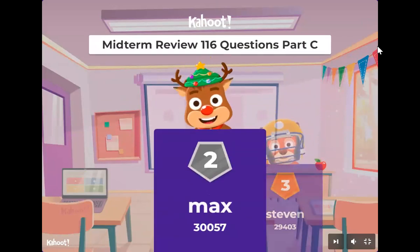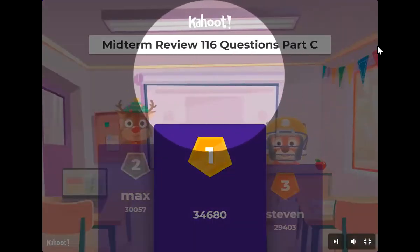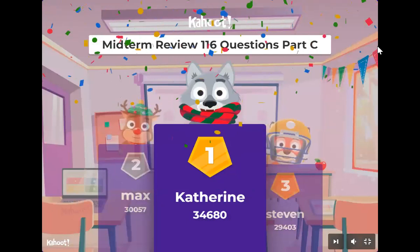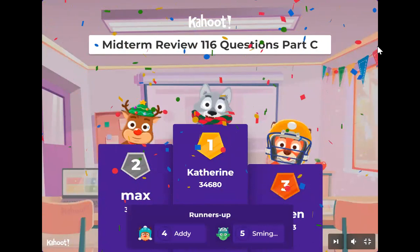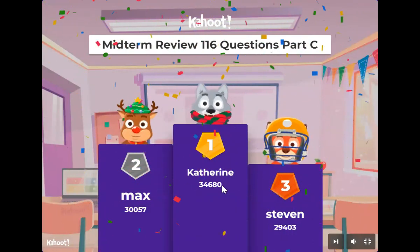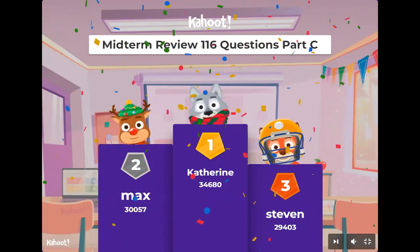Steven, Max, and the gold. Catherine. Yeah, runners up. Hey, and Sumingus. Nice job. Nice job. All right, let's flip over to these posters.